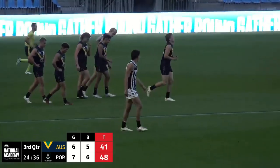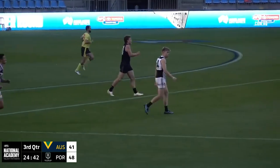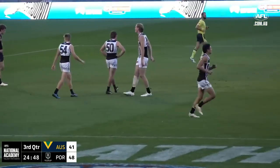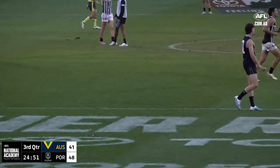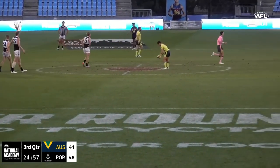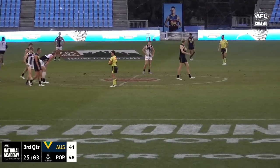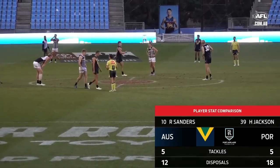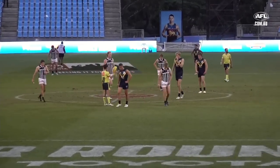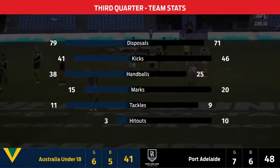And he will have enjoyed that. Read it beautifully. Left foot snap towards goal. And it brings it back to single figures again. 7-point ball game. Okay, McAuliffe will be in the middle here for the next ball up as well. Apologies for initially getting that name wrong. That was a good finish. And we won't see any more play in the third quarter here. That was a really important goal for Australia.